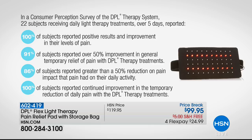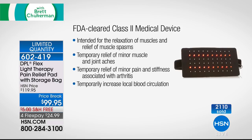So our clock's gone down. We're going to give you one more moment to take a look at it, because it is going to be final call. It is going to be final quantity. It is on FlexPay only for this hour. And yes, it is at the lowest price we have ever offered. And at the end of the day, what it works for, what the FDA has cleared it to deliver, is what really matters.